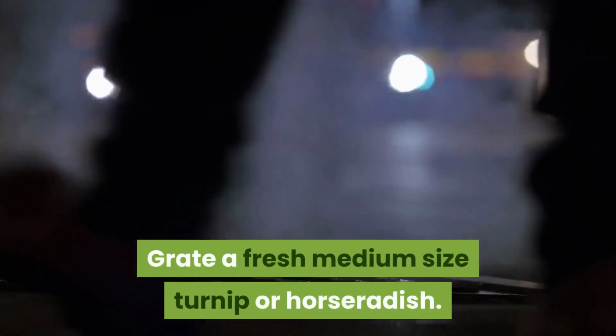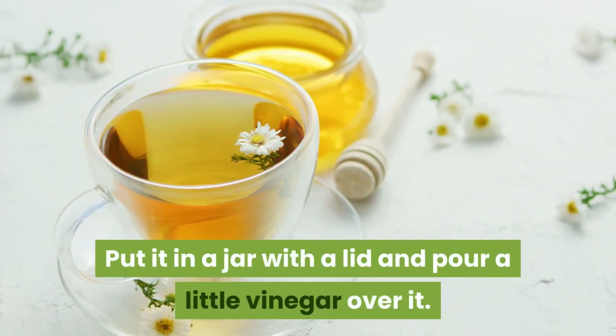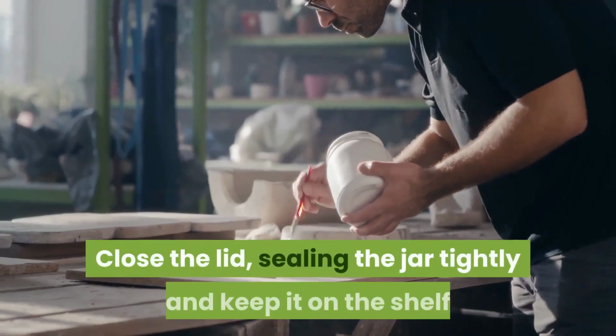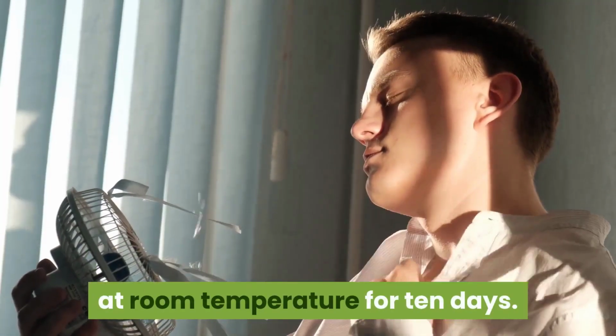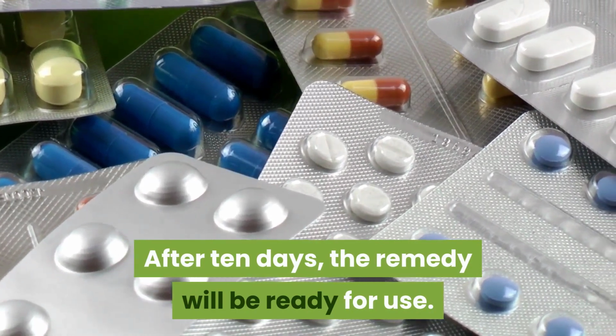Grate a fresh medium-sized turnip or horseradish. Put it in a jar with a lid and pour a little vinegar over it. Cover it completely. Close the lid, sealing the jar tightly, and keep it on the shelf at room temperature for 10 days. After 10 days, the remedy will be ready for use.